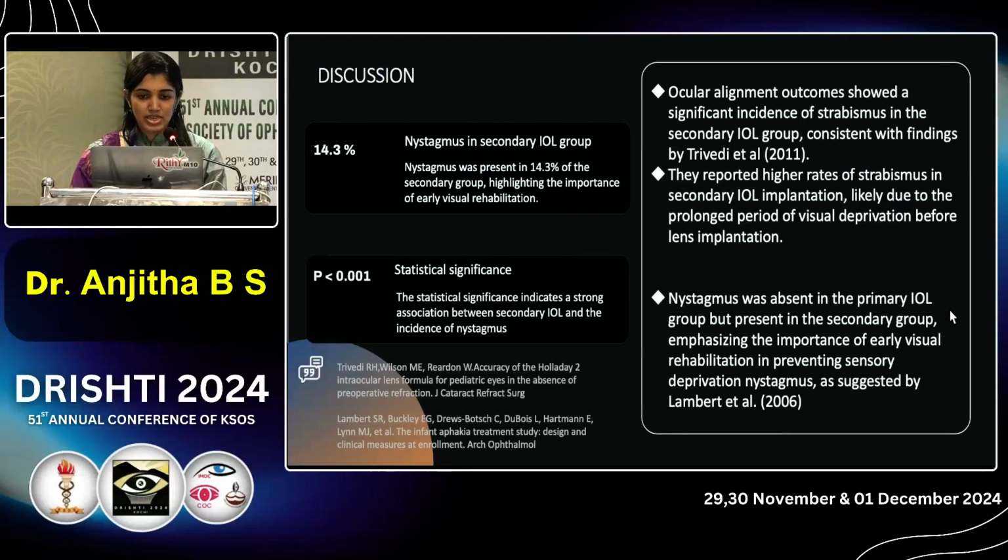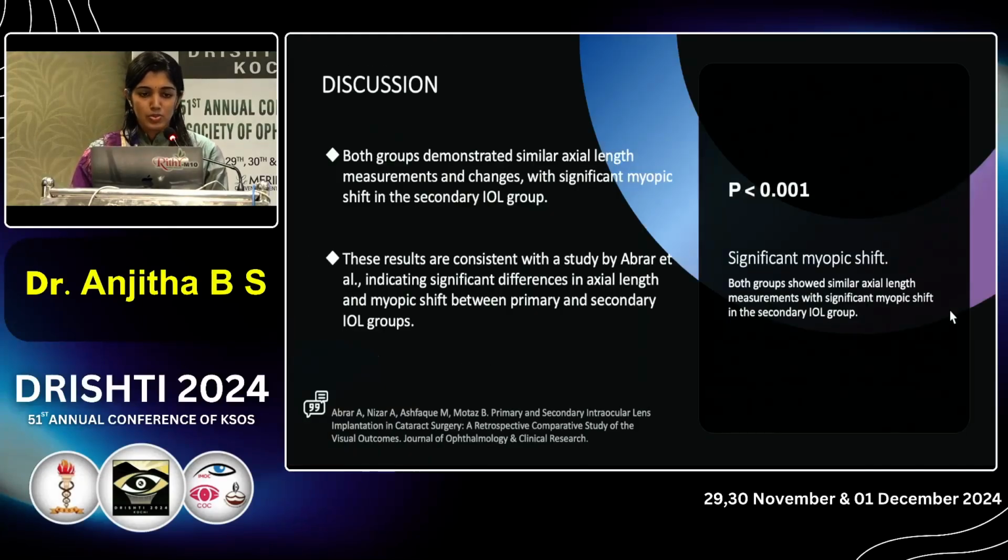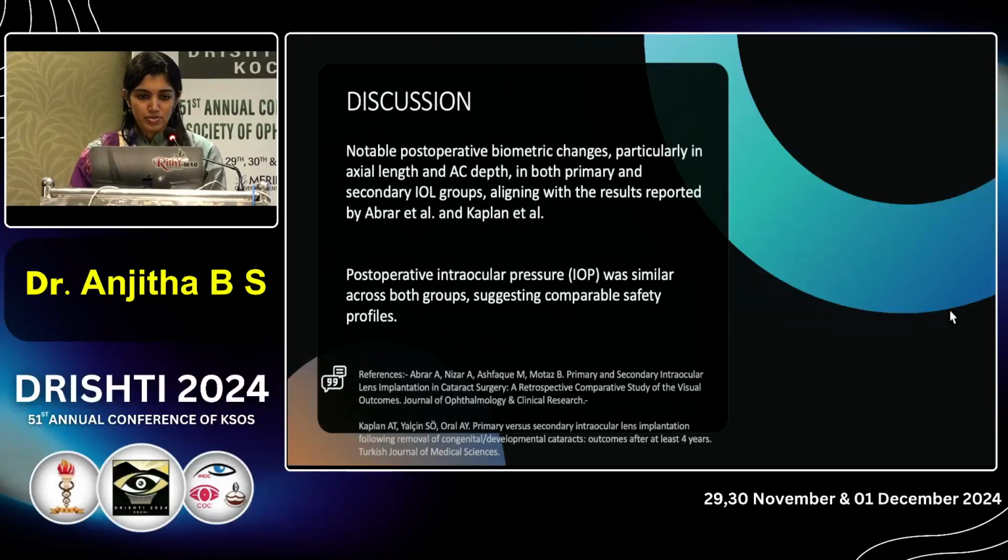And the nystagmus was absent in the primary IOL group but present in the secondary group, emphasizing the importance of early visual rehabilitation in preventing sensory deprivation nystagmus, as suggested by Lambert et al. And both groups demonstrated similar axial length measurements and changes, with a significant myopic shift in the secondary IOL group. And notable post-operative biometric changes, particularly in axial length and AC depth in both primary and secondary groups, align with the results reported by Abrar et al.